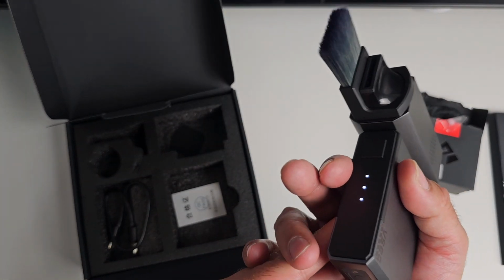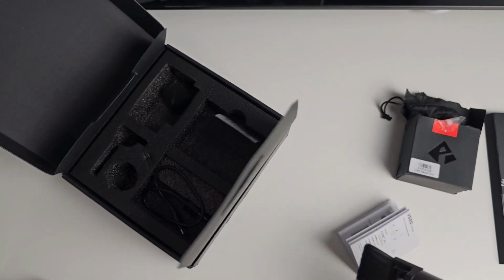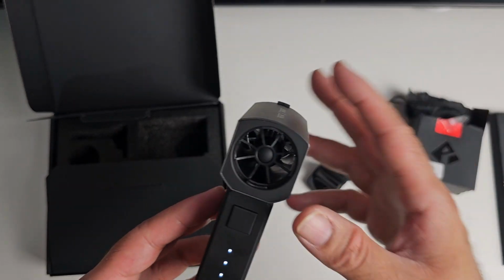And level three. So there you go, a surprisingly powerful device.